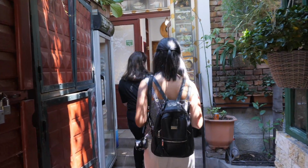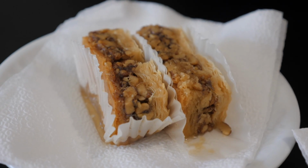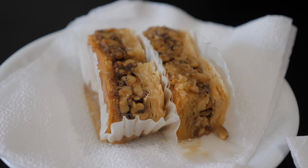And just the fact that it's so hot now, it was almost a little bit refreshing at the same time. On to our next stop already. I forgot to mention the baklava as well. We didn't really talk too much about it while we were in that last spot.